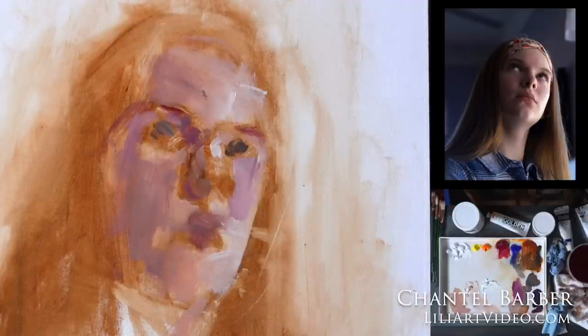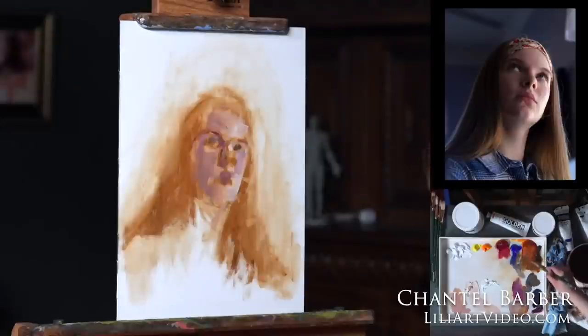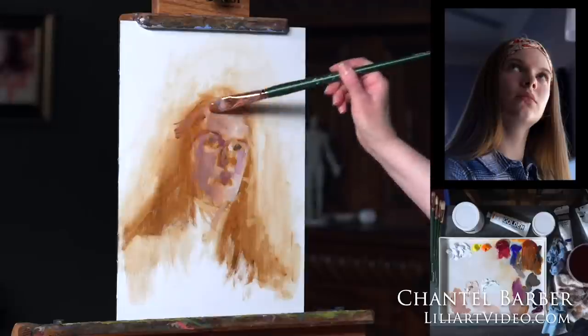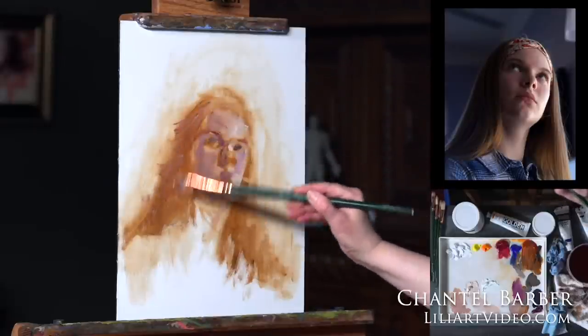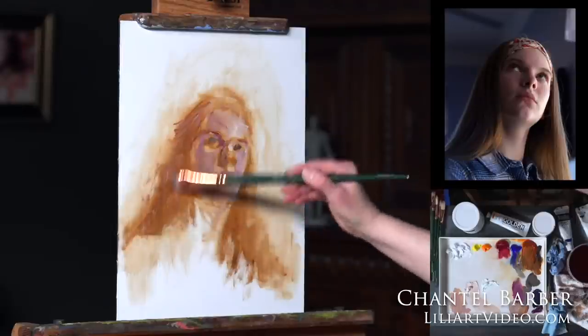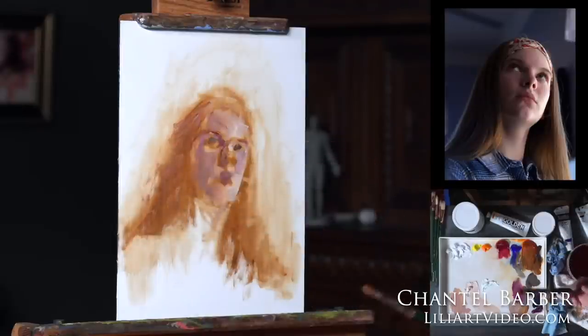And I think this would be a great time for me to adjust her hair just a little bit more on this side. Begin to have some of that width that I need to begin to pull out on this side. That helps to put her in the right place.